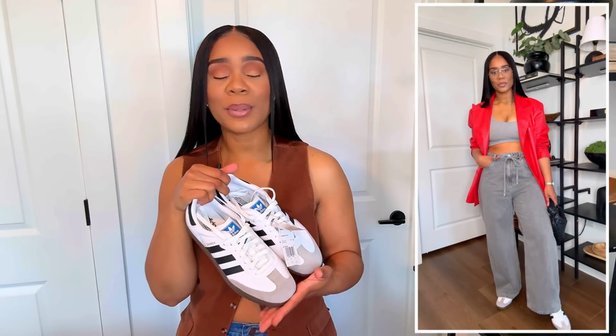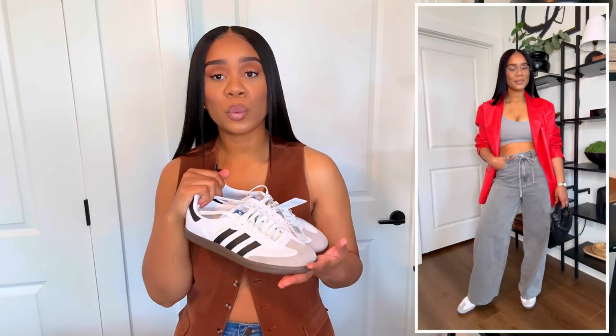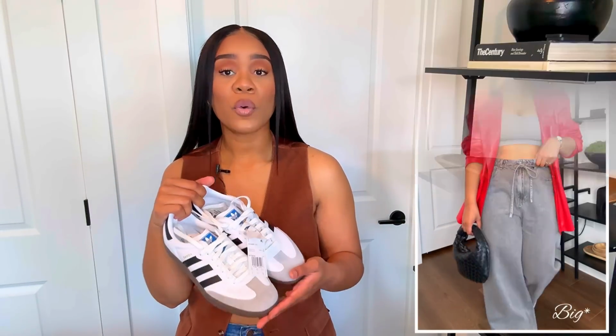I picked mine up in a women's size 10. In my opinion, they do run true to size, but I do have wider feet. So I've also heard people say that they run a little small, but that's not necessarily the case for me.